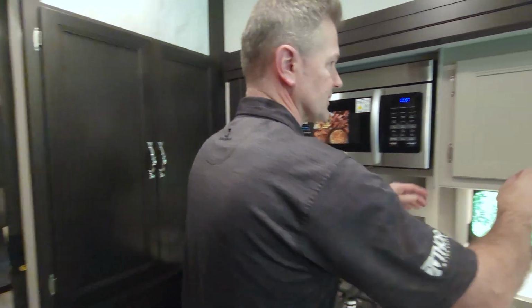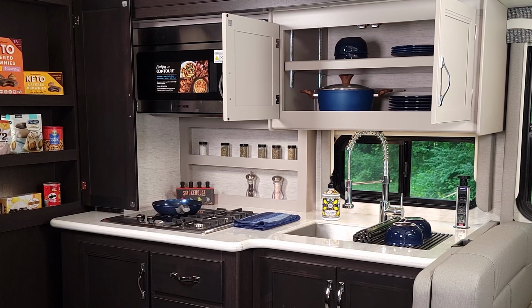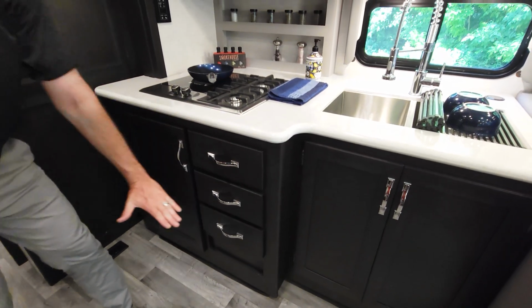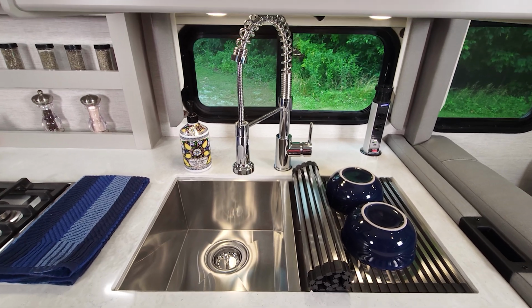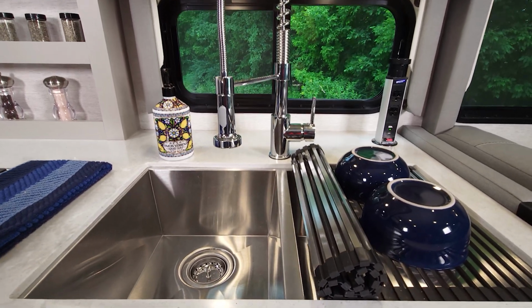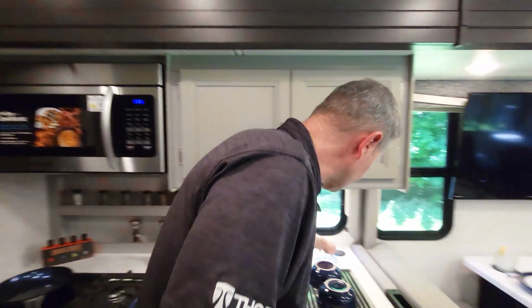More storage up top here. Dishes, plates, pots, pans, fit what you can there. Large cabinets here. We have more drawers down there. Double bowl stainless steel sink. Love the drying rack, so that just folds out so you can wash, you can go. Pull down sprayer on here, and even a pop-up outlet.